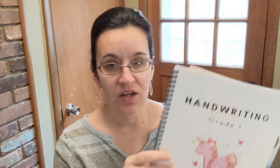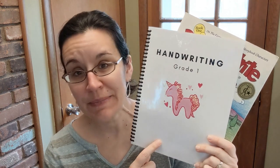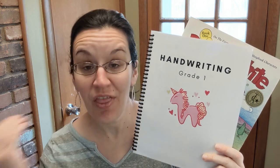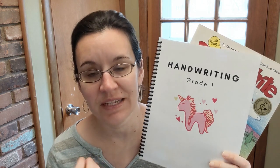So that is math. Handwriting I've already shown you, but I will show you again, just so you can get the whole picture. For handwriting, I have my own handmade handwriting course that is pulled together from resources that other people have made. So I didn't make the resources in here. I just kind of pulled them together from online.